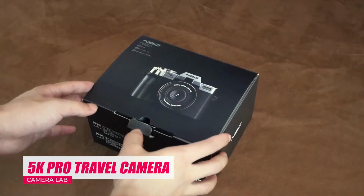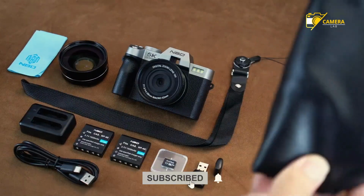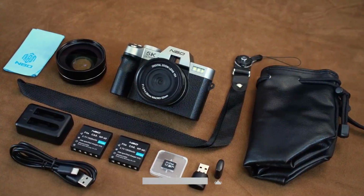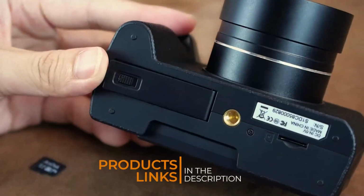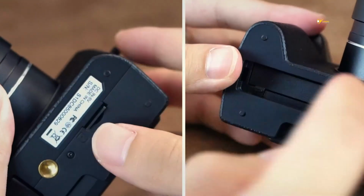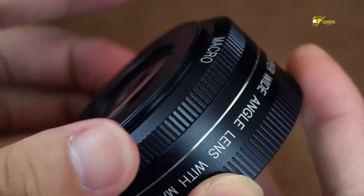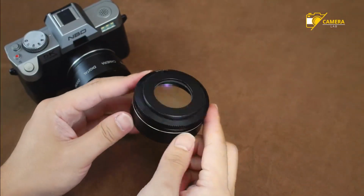5K Pro Travel Camera. The 5K Pro Travel Camera brings professional-level detail into a portable design. I like how it handles studio portraits with sharp resolution and consistent color output. The 5K sensor gives me plenty of room to crop while keeping images crisp. Under studio lighting, contrast looks balanced and facial features stay well defined.